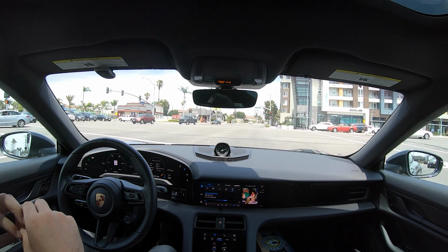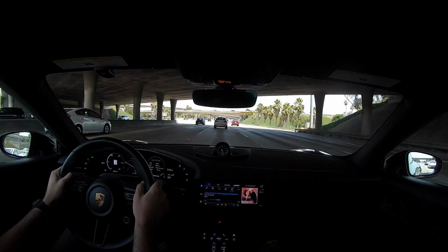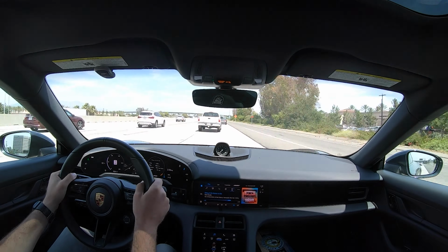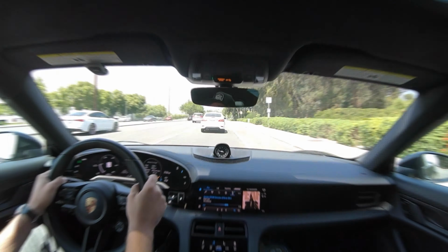My 190 plus mile journey is driven without a care or thought towards the range, because everything I see regarding what the EPA has to say on the Taycan is wrong. And at the end of my long drive, I still show well over 50 miles of range left.